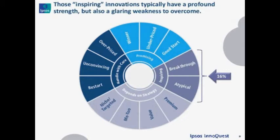Those innovations that we've termed as atypical typically have a very pronounced strength, but it's often offset by an equally significant challenge. By contrast, breakthrough innovations tend to have extremely high uniqueness and even reasonable relevance, but it's offset in most cases by very poor price perceptions and by low believability. They represent only about 5% of those innovations tested by Ipsos. So these innovations typically offer the greatest returns and incrementality. They also have the highest risk, given that they usually have a slower trial build and require significant capital investment, or at least they can require that significant capital investment.